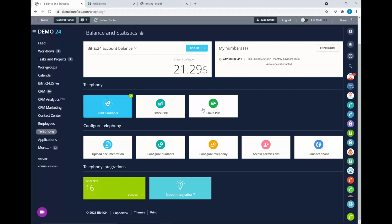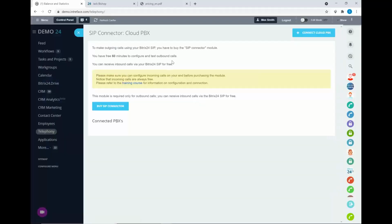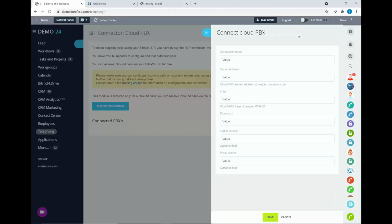But the functionality that we're going to show here is exactly the same for both the Office and the Cloud. So once I've opened up this, I've gone on the Cloud PBX. What you need to do is in the top right hand corner, you need to click on the Connect PBX button. And this will then open up a form where you need to input specific details associated with your PBX.